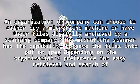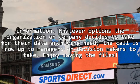An organization or company can choose to either buy a Microfiche machine or have their files digitally archived by a scanning company. The Microfiche scanner has the capability to save the files into PDF or JPEG depending on the organization's preference for easy retrieval and search of information. Whatever option the organization or company decides to take for their data archiving need, the call is now up to managers or decision makers to take.